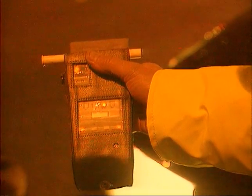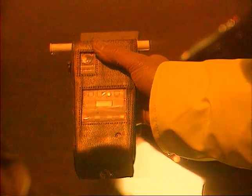This technology is expanding at a rapid rate, and soon, just as police have blood alcohol testing equipment, forensic scientists will be using handheld DNA detectors at crime scenes.